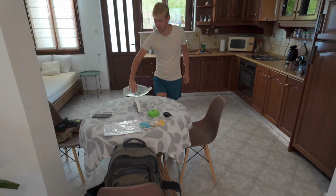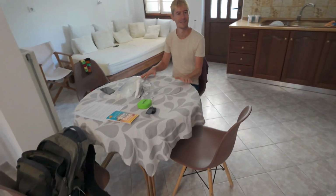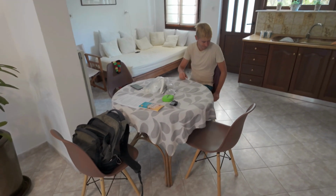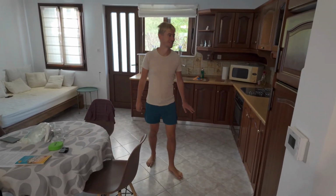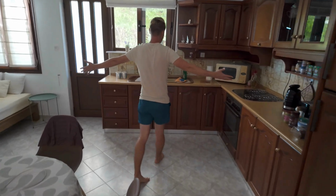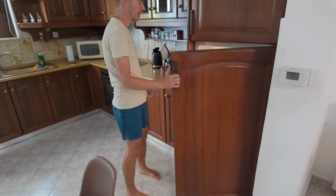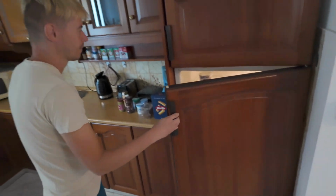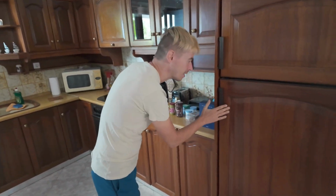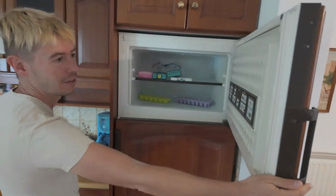So there is a dining table where you sit and you can eat here. And even drink. And even drink, of course. And here is the kitchen. So what do we have here? A fridge. It's making sounds now. So that's great timing, fridge, for filming. Here, a freezer.